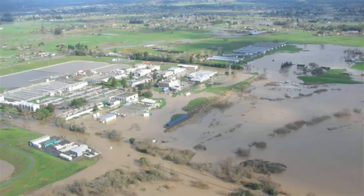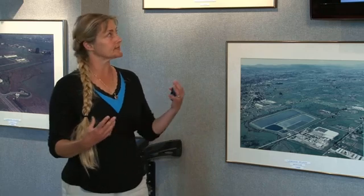And if you don't believe me, here's a picture of our 2005-06 New Year's storm where we were literally swamped by the Laguna. The Laguna is just doing its job. It's overflowing its banks, capturing water temporarily in its floodplain, absorbing that water and storm energy to slowly release it downstream. That prevents downstream flooding. It helps to process pollutants and settle out sediments.